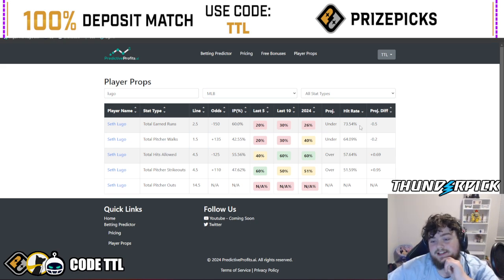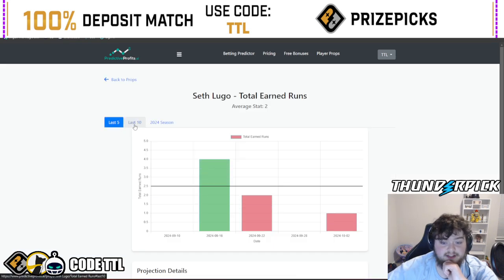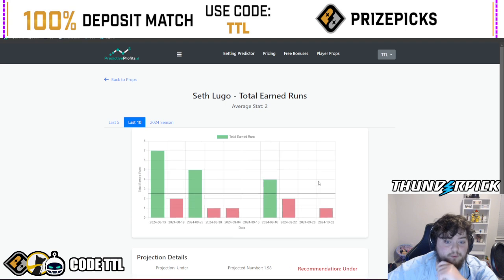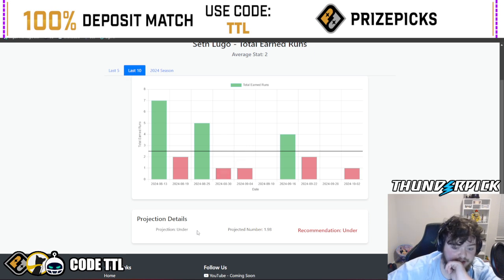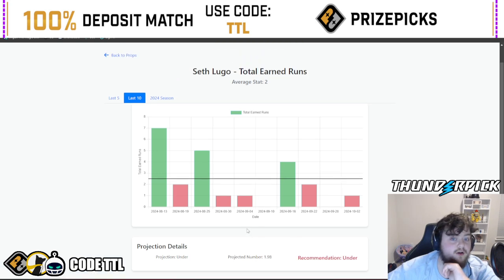And he has a 73.54% hit rate. It's projected to go under by Predictive Profits, and the projected difference is a minus 0.5. So they project him to give up 2 earned runs. We can see he's going under in 4 out of his last 5, in 7 of his last 10, and in only 26% of games this season he's gone over. So we can't actually click on him, but we can see all of this info. It's a little bit buggy right now while I'm working on getting everything fixed, but we can even see right here the projection is under. His projected number is 1.98, and we recommend taking the under. So we can go ahead and see that.